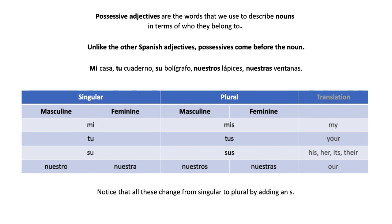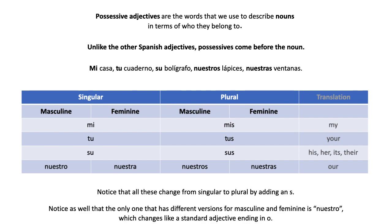So two simple rules here. Notice that all these change from singular to plural by adding an S, right? So constructing the plural is not that difficult. Just remember to add an S. And always take into account that the only one that actually has four forms, the only one that changes in the feminine, is nuestro. All the other ones have just one form, and they change when they go to the plural. Okay?